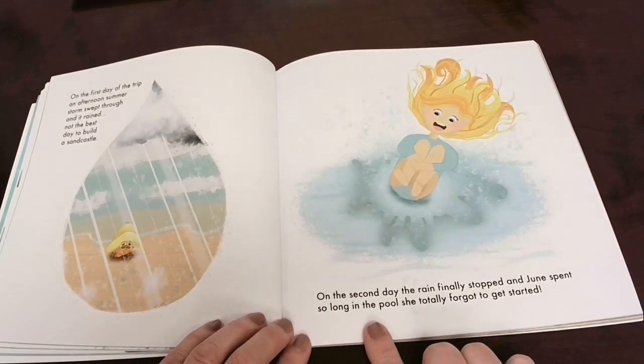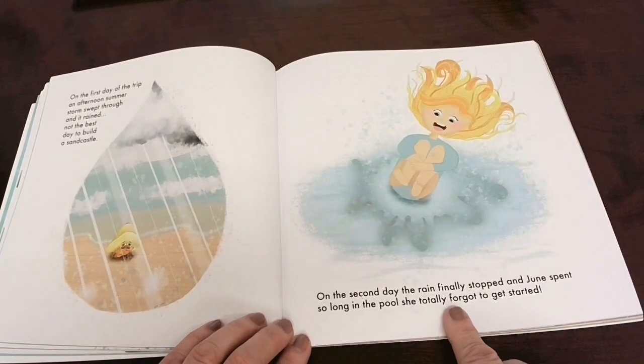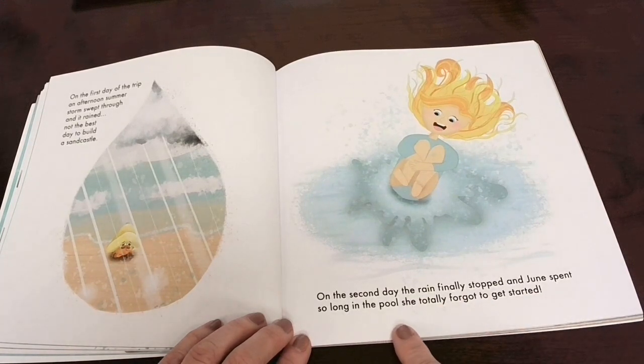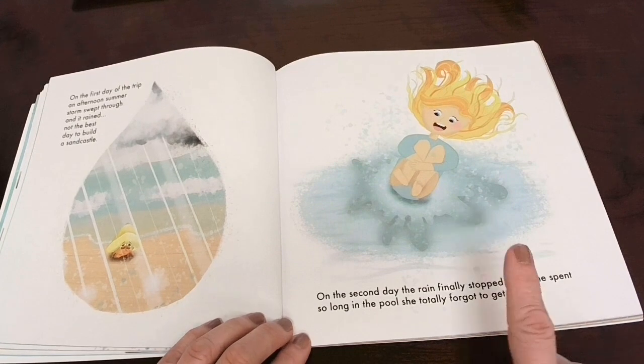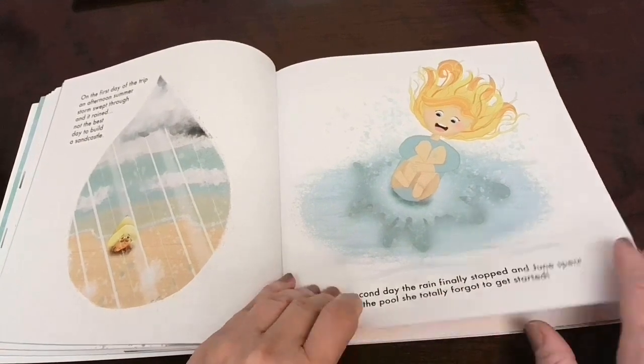On the second day, the rain finally stopped, and June spent so long in the pool that she totally forgot to get started on that sand castle. Uh-oh. Bet she sure had fun, though.